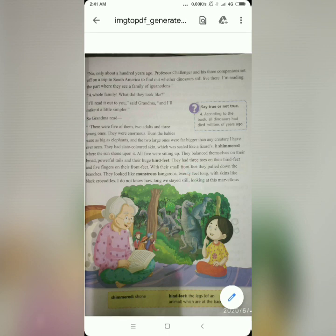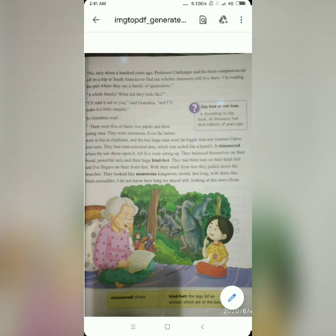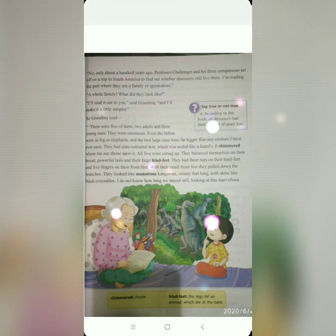Professor Challenger and his three companions, that means three friends, set off on a trip to South America to find out whether dinosaurs still lived there. So Professor Challenger and three of his friends, that means a total of four members, started on a journey to South America to see whether dinosaurs are still there or not. Grandma said, "I am reading the part of the story where these four people meet a family of dinosaurs named iguanodons."